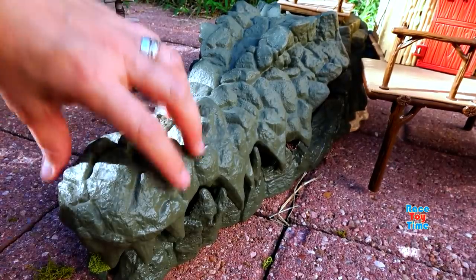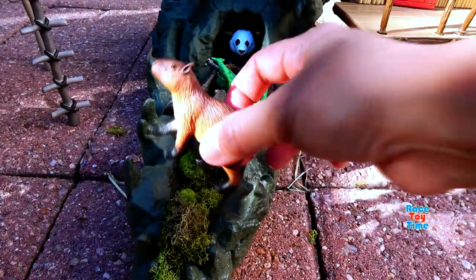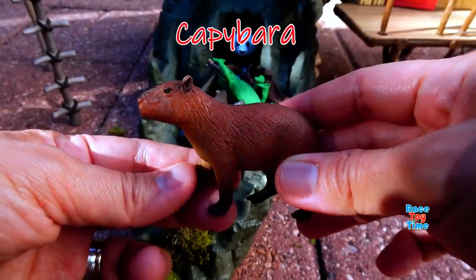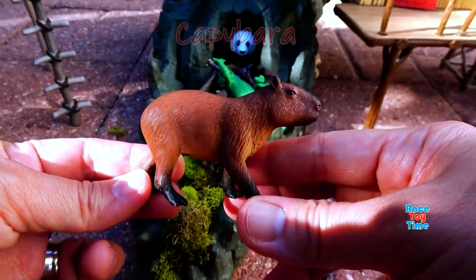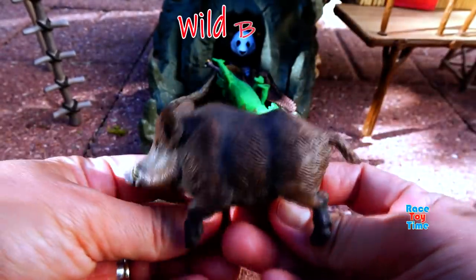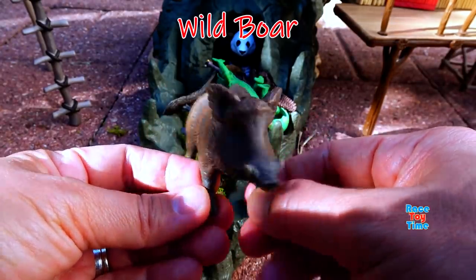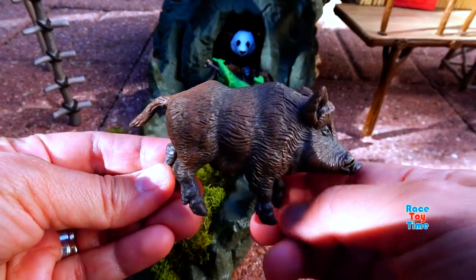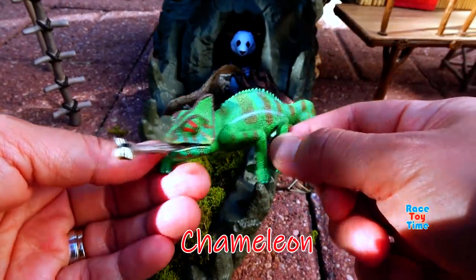Let's find some animals inside the cave. We have a capybara. Here's a wild boar. Here's a chameleon. It caught a fly.